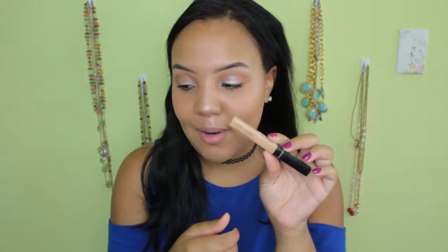As you can see, it's pretty worn and torn because I love it so much. I use this to highlight, to spot conceal, anything in between. Sometimes I use this even as a foundation because it just is the perfect color for my skin tone. This is in the shade medium, but I love this so much. If you guys are looking for a really good concealer, Maybelline has the best by far from the drugstore, but this one definitely is my favorite.